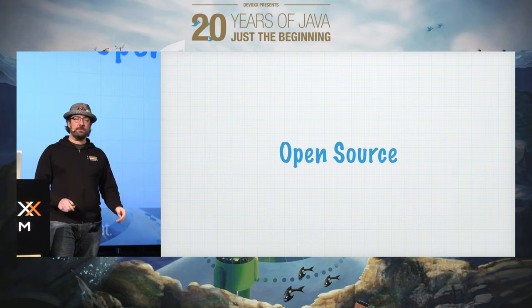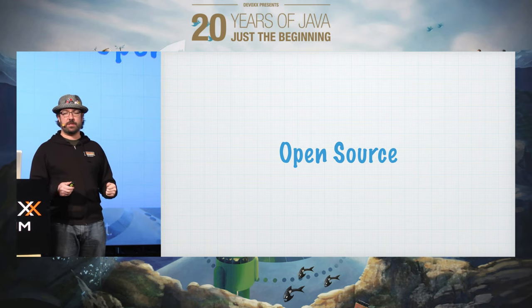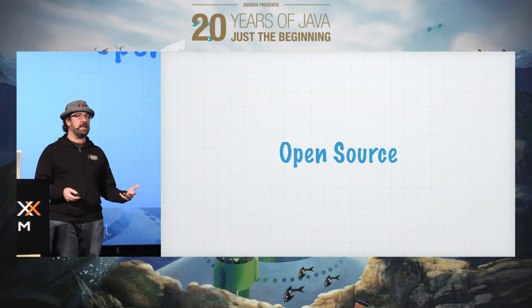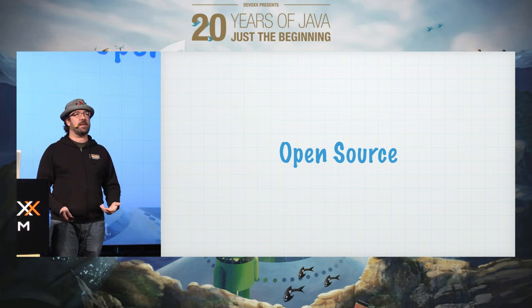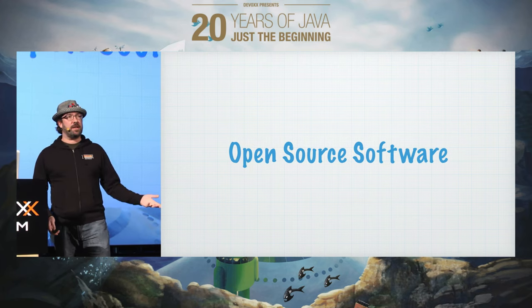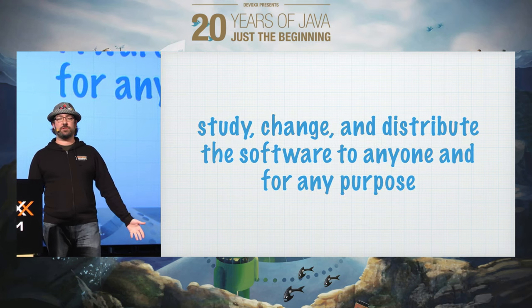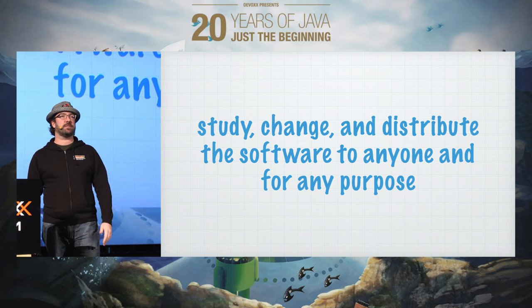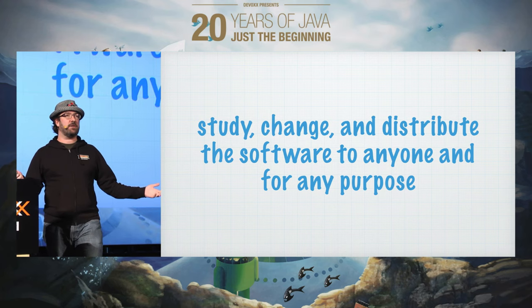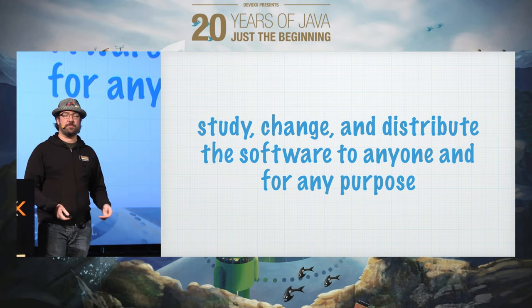So first of all, we'll talk a little bit about what it is that actually makes up open source. There's several definitions out there, and generally what we're talking about here is open source software, of course. If you go to the Wikipedia definition, you'll see things like study, change, distribute software to anyone for any purpose. Basically, the source is out there and it's available. You can use it, you can modify it, and you can pass it on to other people.